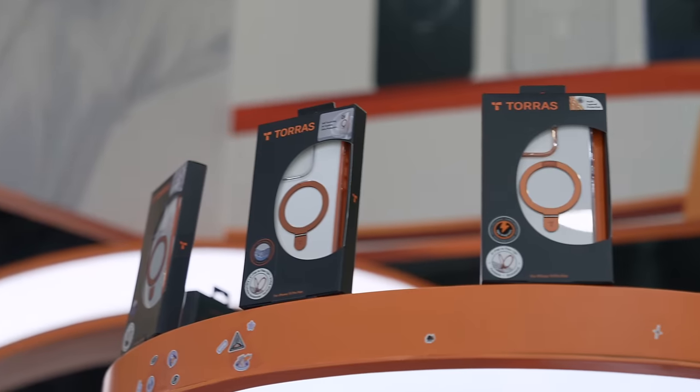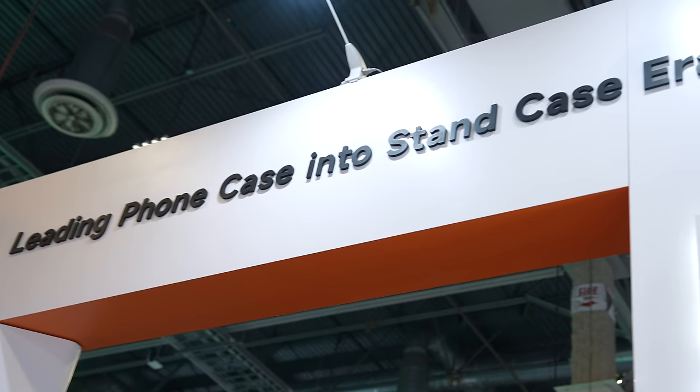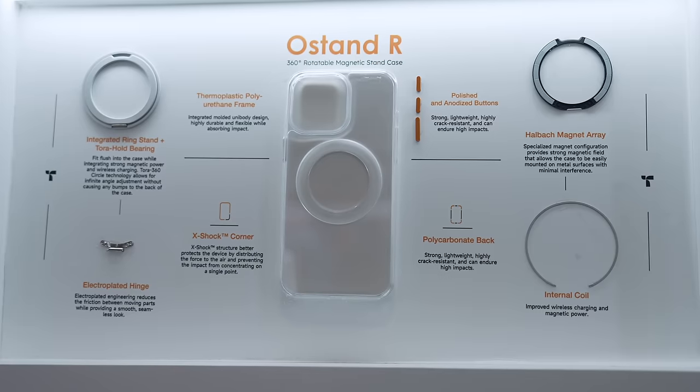We're here at the Torras booth where they made it their mission to usher phone cases into the stand case era. Perfect timing that we're here at the Torras booth because I dropped my iPhone and I cracked my screen protector, but I'm really good at replacing my screen protector because Torras makes it very easy. And at least I've done it once or twice before for a video.